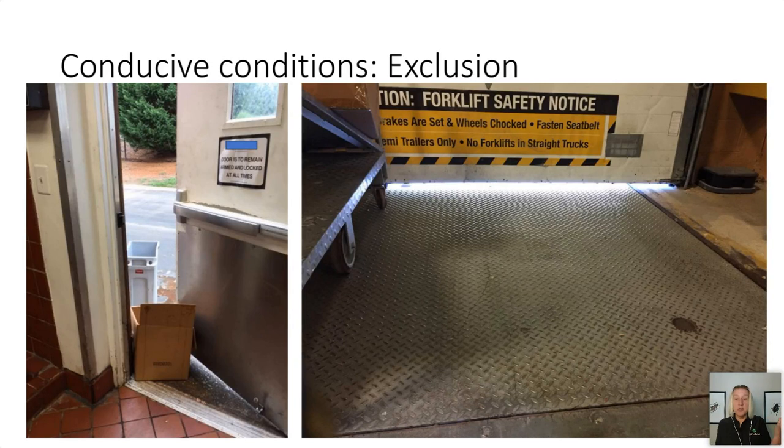But that first picture of the door propped open, that's an easy fix. Just close the door. But inform your employees, inform everybody at the facility, of why we need to close those doors, why we need to leave them shut. And think about all the other pests that are coming in. I mean, the flies, the cockroaches, the moths, everything that's coming in through that open door. It's not just the rodents.